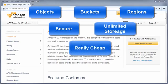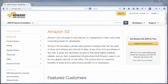Now, in the next several videos, we're going to go over the pricing, create an S3 account, create buckets, upload objects to those buckets, as well as how to keep those objects or folders and files totally secure, plus a whole lot more. Now, that's going to bring us to the end of this video on what is AWS and Amazon S3.